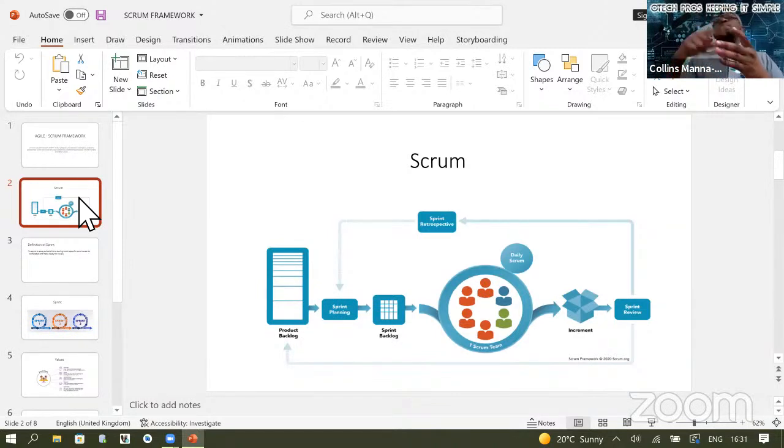Maybe I can say, I need Bob to show me something because Bob is an expert in this. Okay, Bob, please, can you go in and show Collins? Bob will come and say, X, Y, Z, do it. So they work in that type of environment where there is no room for error.